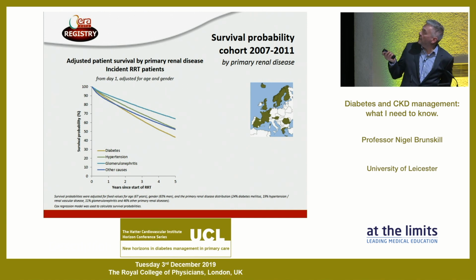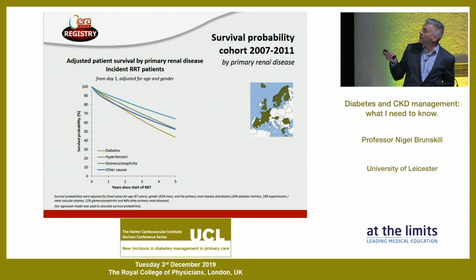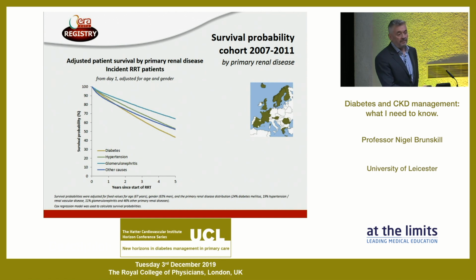And these are survival rates for patients on dialysis, again, adjusted for their primary disease. And the line at the bottom, the worst survival, is diabetes. 30% are dead after 2 years. It's a very bad disease. Diabetic kidney disease on dialysis is very bad.